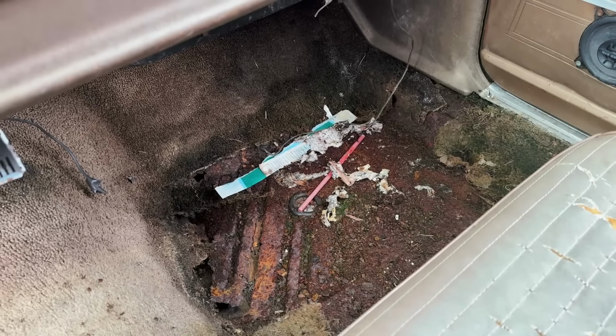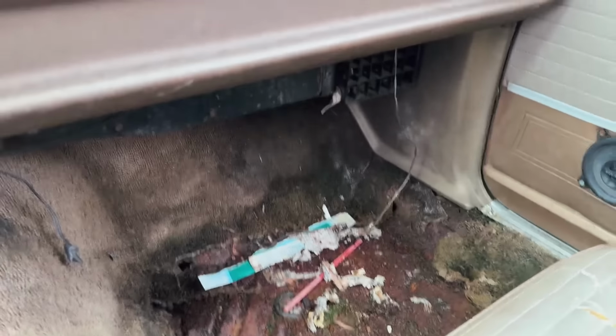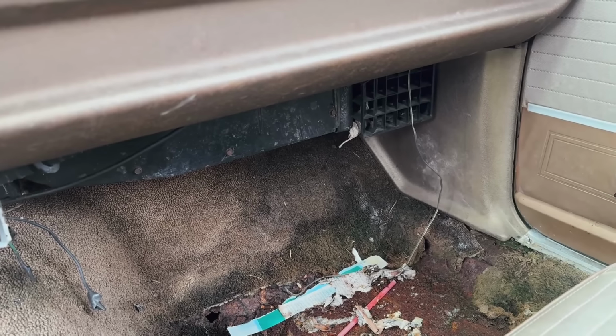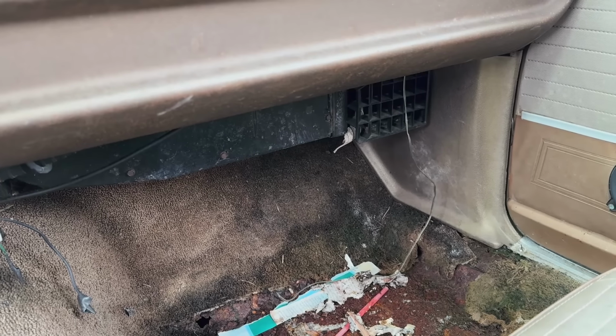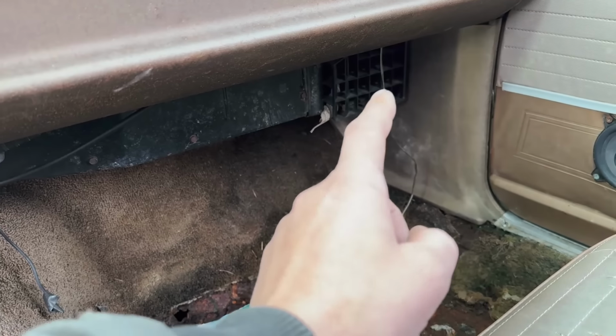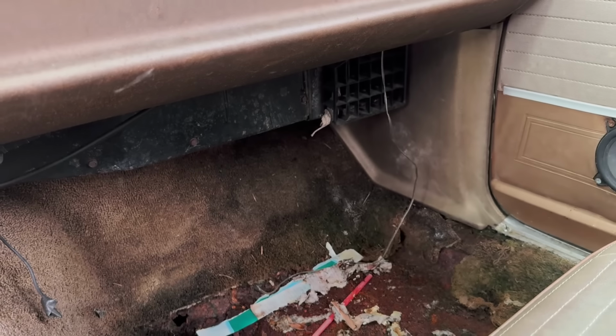The rust hole. I have a patch panel for this, so I'd like to install it. My sister and I actually did a leak check on this car years ago, and we didn't see anything coming from the windshield, the door seals, nothing like that. The only leak appeared to come out of the heater box itself, and I think that's because the cowl input up there has some rust.